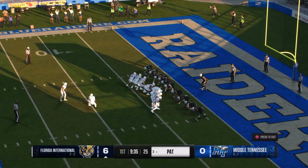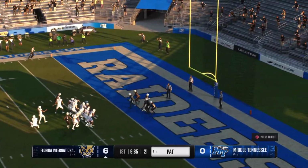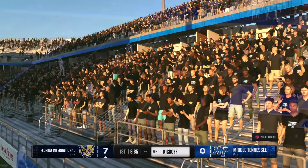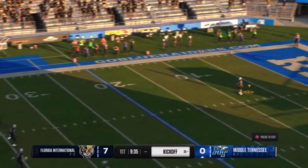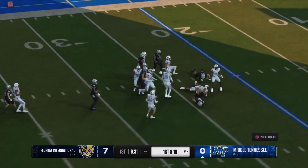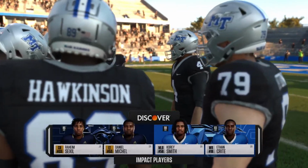Lining up to tack one more onto that lead. And with the extra point, they get the first 7 of the game. A very efficient 5-play scoring drive. And they finish the drive with a 64-yard scoring toss. From inside his own 10, let's see what he gets. Just never had a chance to shake loose, and he'll be brought down at the 24.